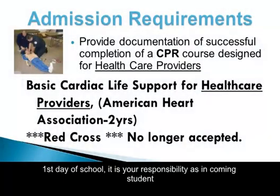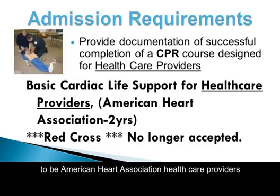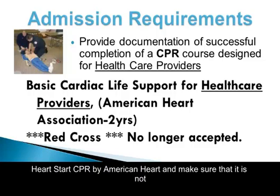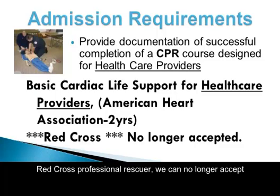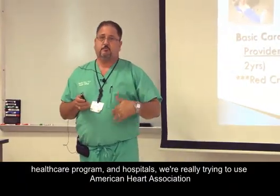Also, prior to the first day of school, it is your responsibility as an incoming student to make sure you're certified in CPR. The CPR is for healthcare providers. It needs to be American Heart Association healthcare providers. It is a 2-year certificate. We make sure that it is not Heart Start CPR by American Heart, and make sure it is not Red Cross Professional Rescuer. We can no longer accept that. It is a requirement that we all use the same, healthcare programs and hospitals.